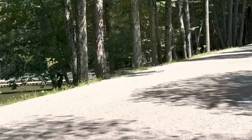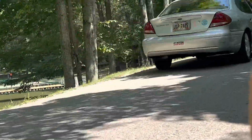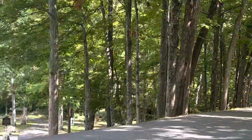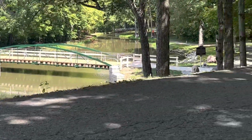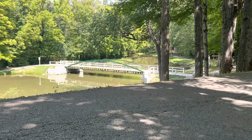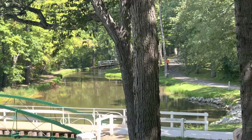I'll let this car pass. So yeah, you gotta be careful because if you go off the edge, there's a 15-20 foot drop. It's not straight down, but it's pretty steep. So I'll stop here a minute and let you look at this bridge here. That's pretty neat. And there's another little one back over there, a man walking his dog. I'll zoom in here.